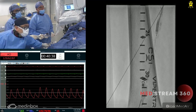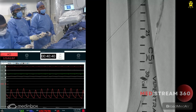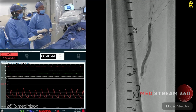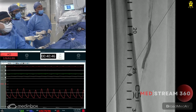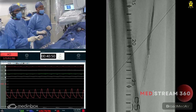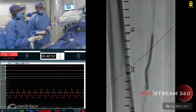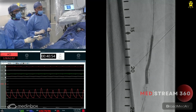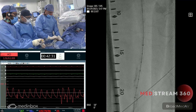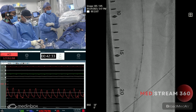There you go. Now this is the area. Go up here. Okay, down. See how tight, even this balloon is having trouble going. Okay, down. And okay, let's walk it out. So we're going to go with, again, the shockwave balloon down.